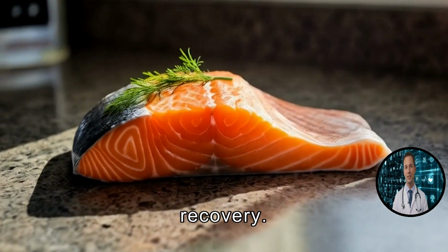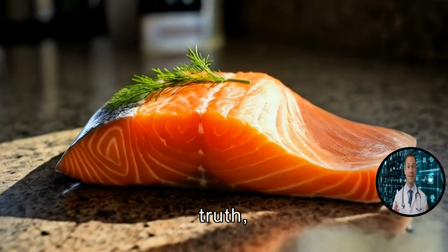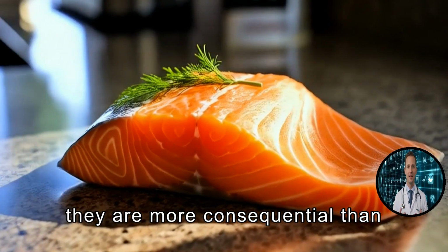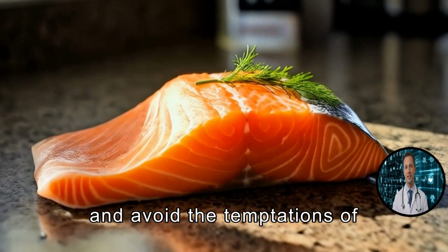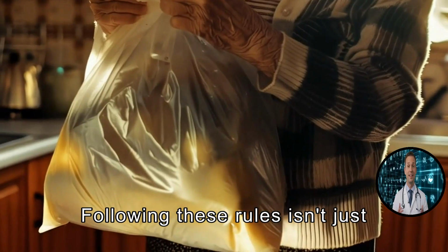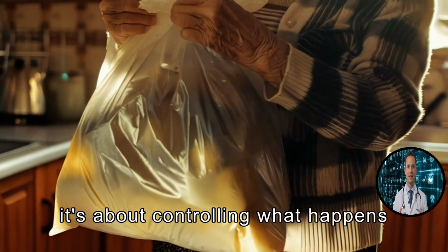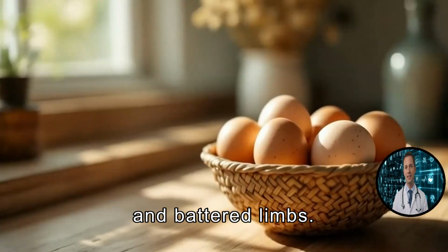Sometimes, though, even the best diets can't erase the fatigue, and tired legs quietly remind us of the limits of recovery. The methods you choose for preparing food might seem trivial, but in truth, they are more consequential than you suspect. Opt for grilling, boiling, or baking, and avoid the temptations of frying and heavy, oily fats. Following these rules isn't just about wellness. It's about controlling what happens within your own body as you mend broken muscle and battered limbs.